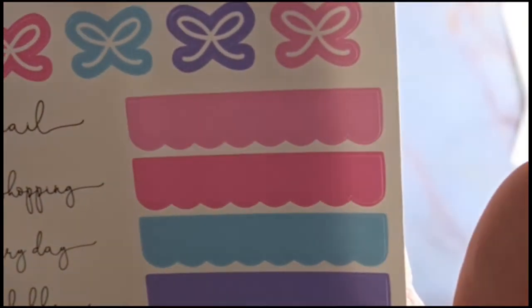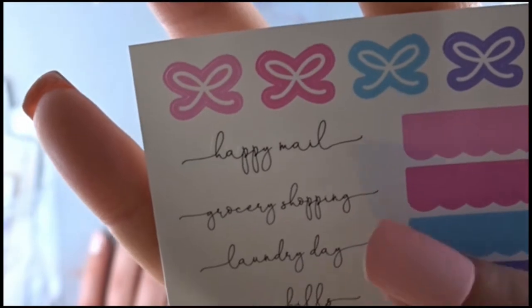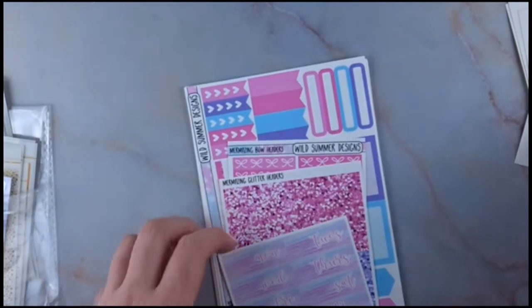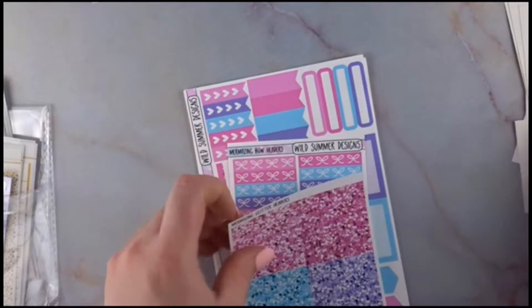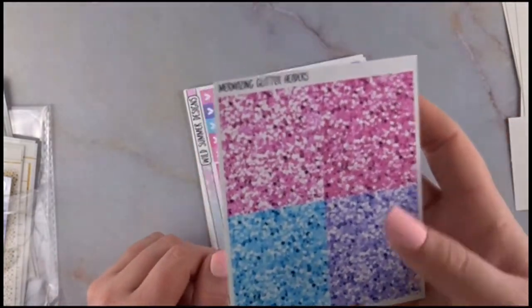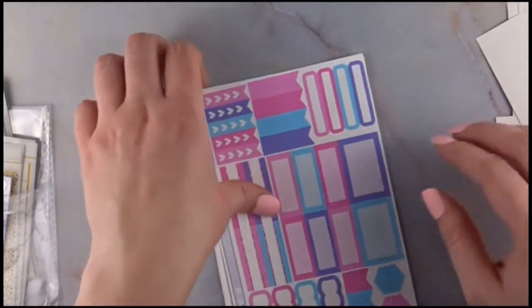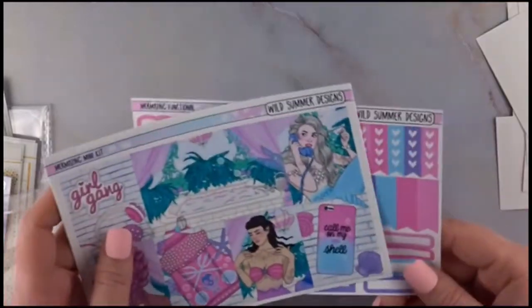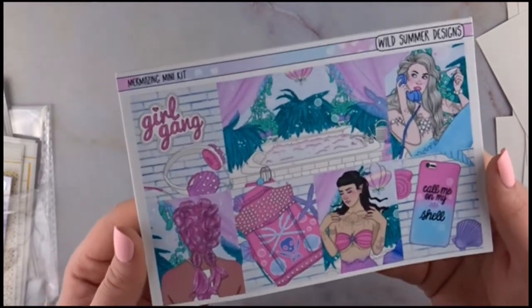All right. So focus. So you have some cute scallops, headers, some bows, happy mail, grocery shopping, laundry day, pay bill. Cute, cute, cute. Date covers. This one says, nope, canceled. Seems about right. My life. You have your glitter headers. Some more bow headers. And here's the kit. Where are my full boxes? Bam! Look how pretty. I love it.